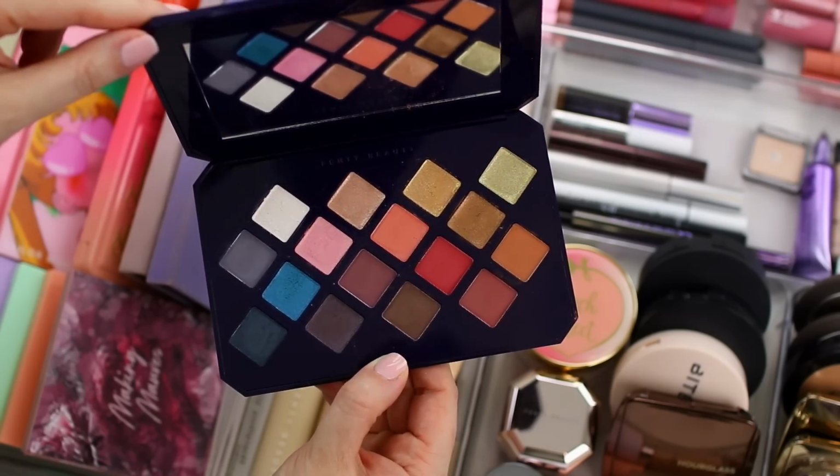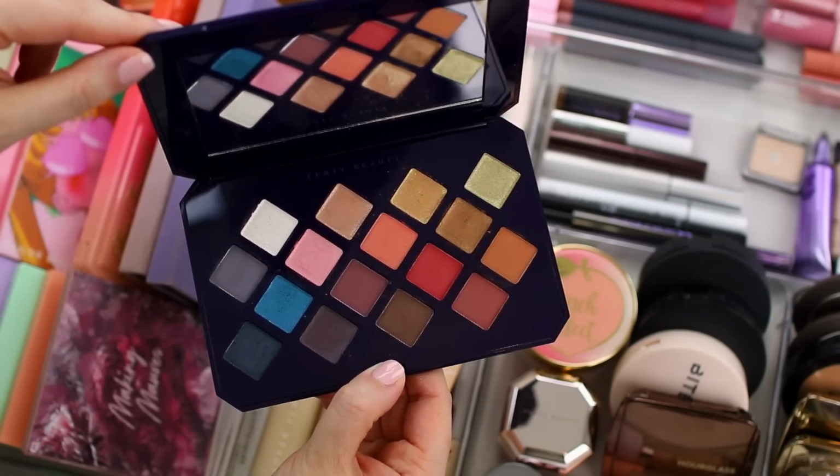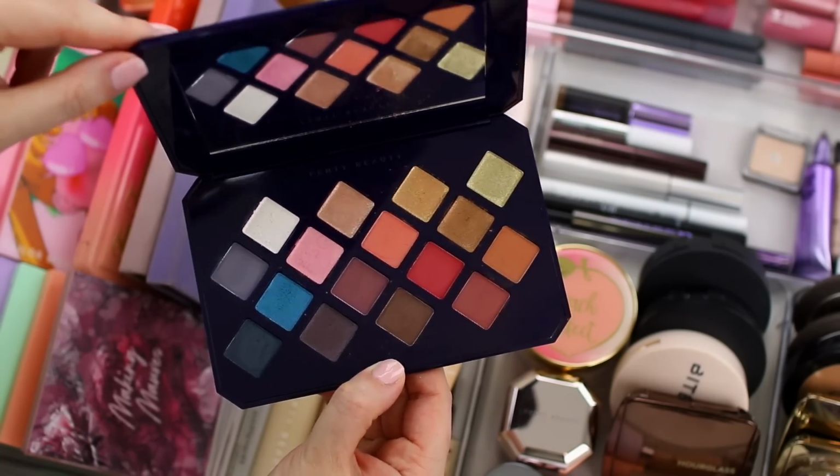But after swatching them in my BoxyCharm video, I was definitely curious to actually try them on the eyes. So I do want to test this one out and see how it performs.